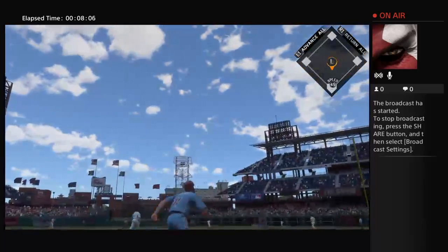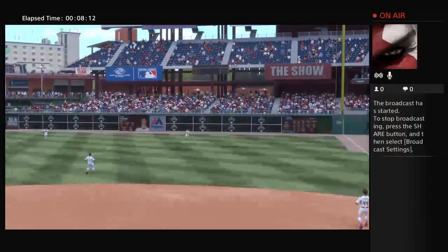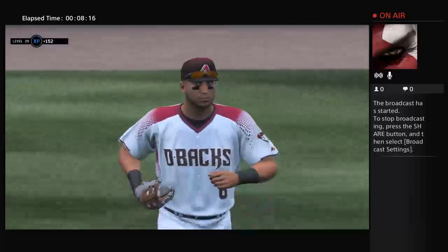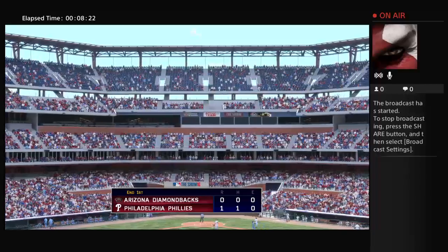Hit the other way out toward right field. Peralta's under it. And the inning is over. So 1 run on 1 hit, no errors, and no one left on base. We'll move to inning number 2 here in Philadelphia. Phillies lead this one.